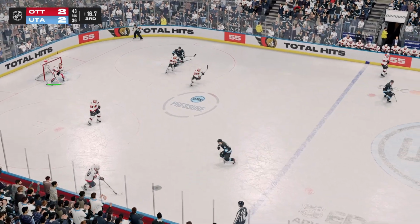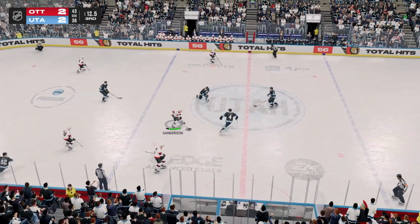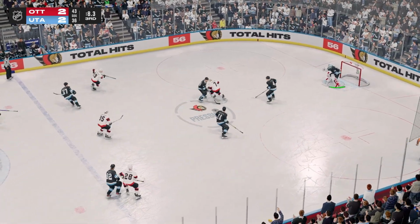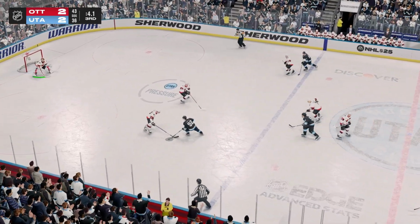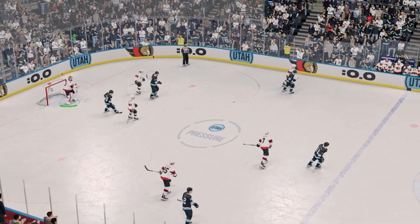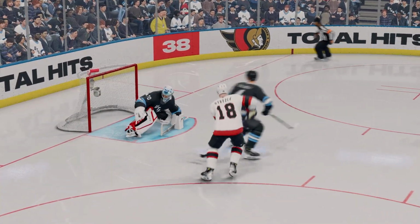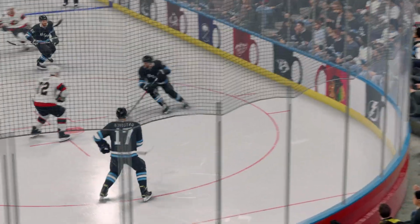And now it's to Giroux. Lays the body. Dishes it to Sanderson. Moves the puck to Patterson. Great heads-up play with the stick by Valimaki. Broken up by Sanderson. There's the buzzer, and that means drama looms with overtime, and it's coming up in just a matter of moments.